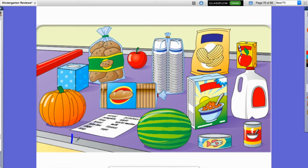And I'm going to write that word up here. The piece of paper is lighter than that box of cereal. Now, a box of cereal isn't very heavy, but it is heavier than that piece of paper. So that piece of paper is lighter than that box of cereal.